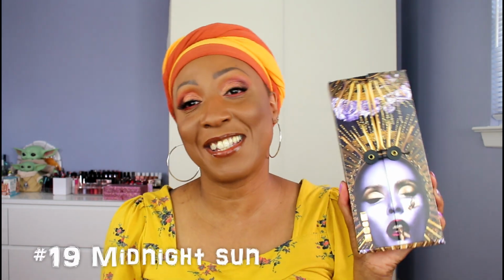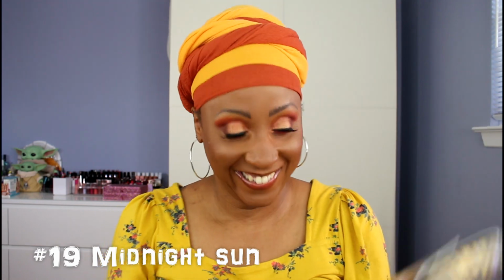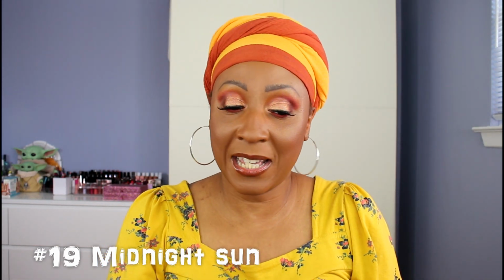Probably there will be no surprise at number 19 either, because I've talked about this palette before. This is the first full-size mothership palette to make it onto the list, and it is the Mothership 6 Midnight Sun. This is one of my most recent additions to my collection. It was on sale. That is really the only reason I bought it, and I was just looking to buy some makeup and she was having a sale, and I was kind of feeling the void of my collection, so I went on ahead and got it. And I know that this is a lot of people's favorite mothership palette.